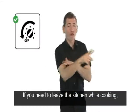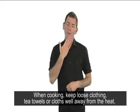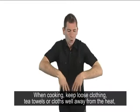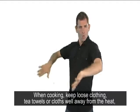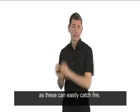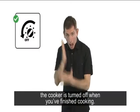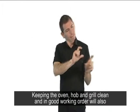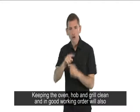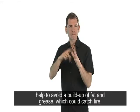If you need to leave the kitchen while cooking, take pans off the heat or turn them down. When cooking, keep loose clothing, tea towels, or cloths well away from the heat, as these can easily catch fire. And don't forget to double check that the cooker is turned off when you've finished cooking. Keeping the oven, hob and grill clean and in good working order will also help to avoid a build-up of fat and grease, which could catch fire.